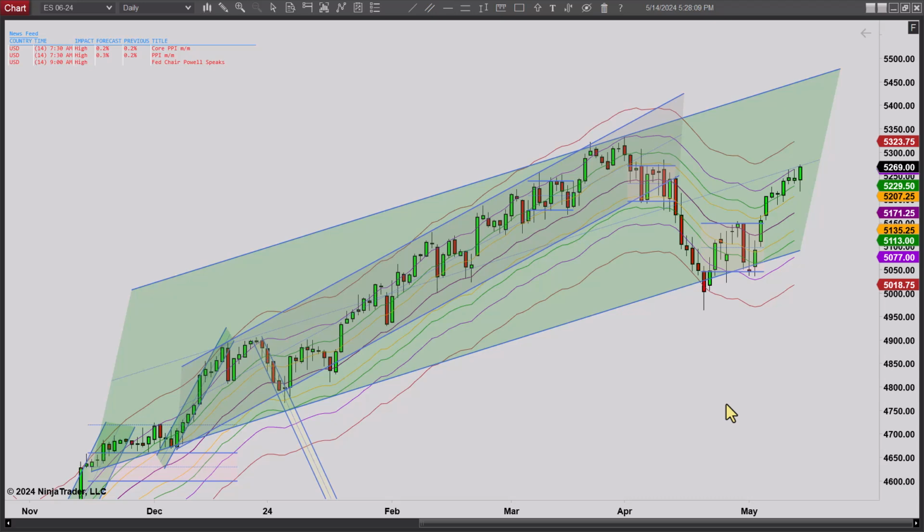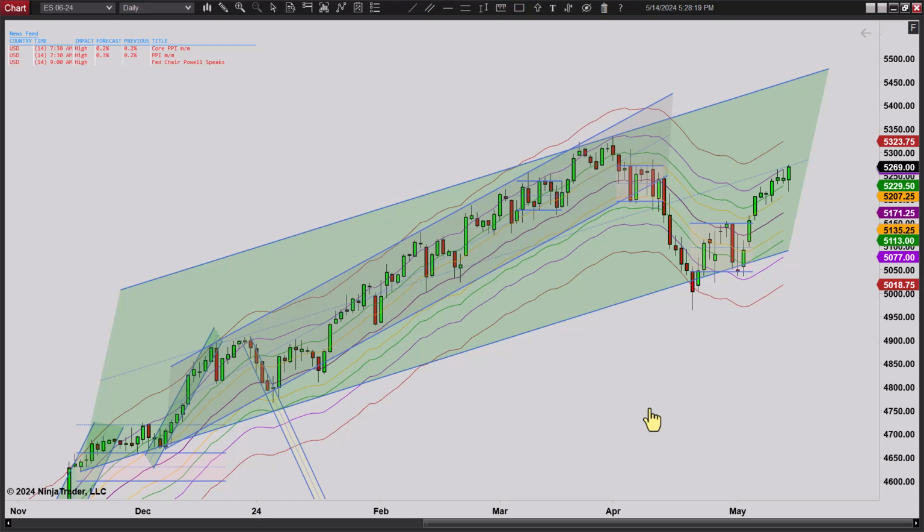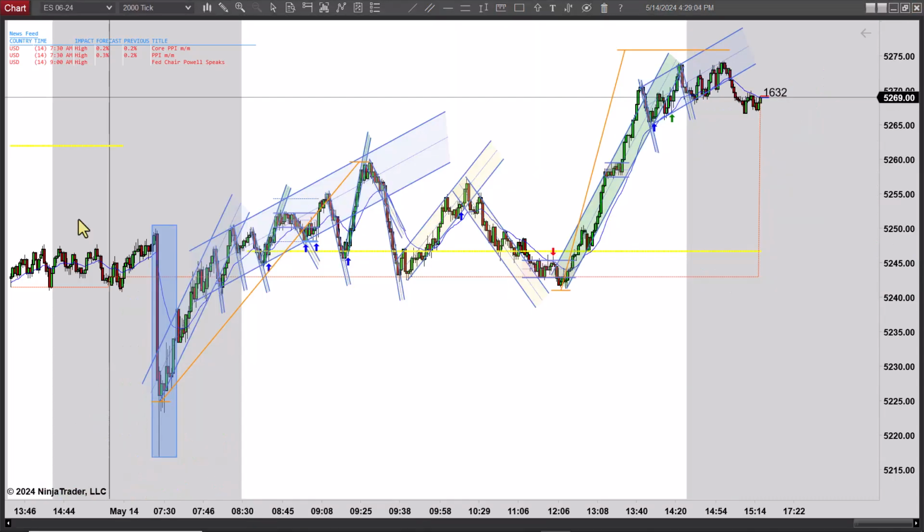So my assumption is that's where we're headed. We've got to get through this midline first, but at some point we'll probably do that. That'd be my guess. So anyway, there's a look at it. A big bullish, kind of bullish reversal day on the daily chart. But when you look at it on the 2000 tick chart, it's two legs up for the most part. We didn't quite get two measured legs, but we attempted it. But let's flip over to that 2000 tick chart and take a look at it.